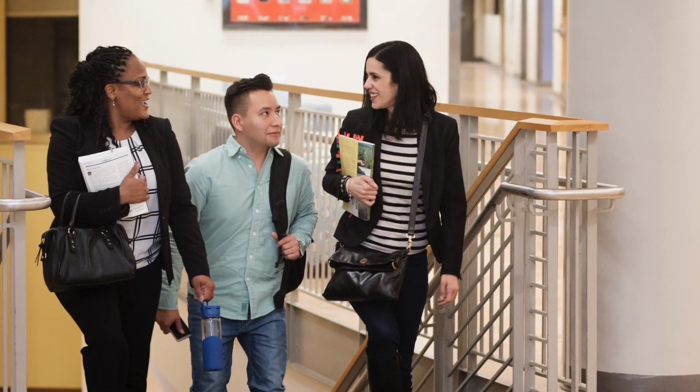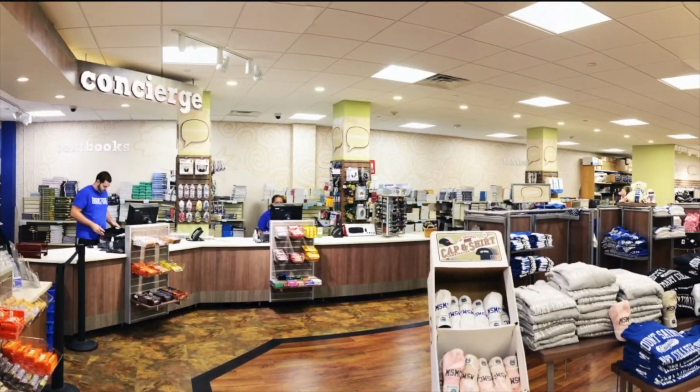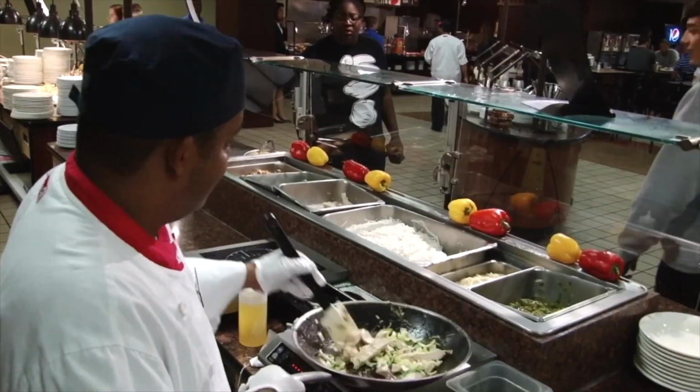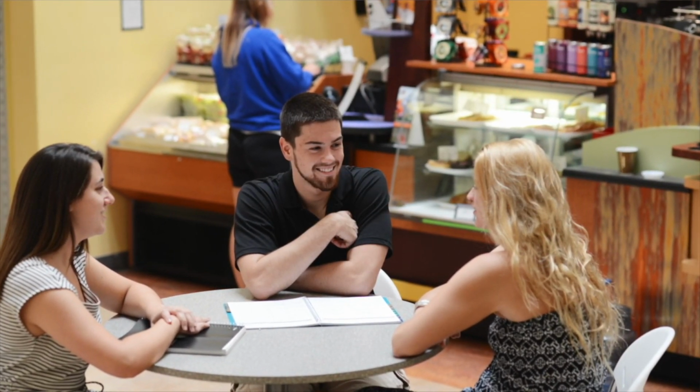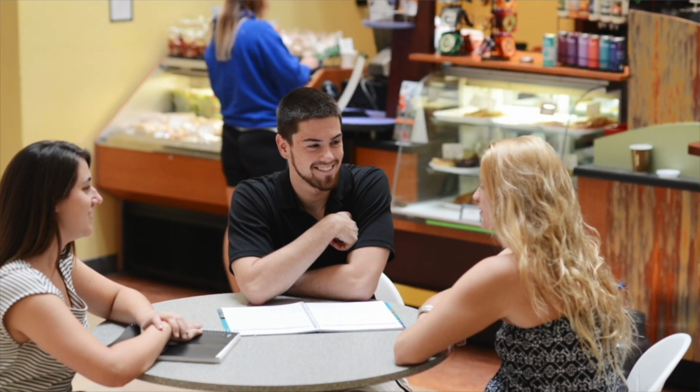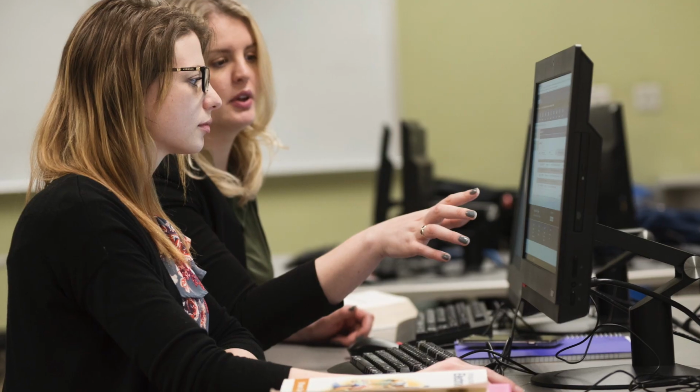Entering on the ground floor of Aquinas Hall will lead you to the campus bookstore on the right. Our main dining hall, called The View, is on the left. Just past the bookstore is the gourmet coffee shop I mentioned earlier. On this level, you will also find the offices of the Math and Information Technology Division and computer labs galore.